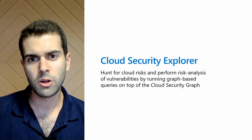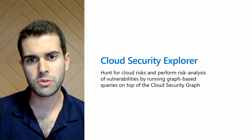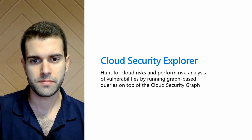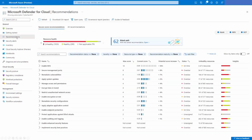In addition, we are also announcing today the Cloud Security Explorer. The Cloud Security Explorer allows you to customize your findings and query the multi-cloud graph with your own custom queries. Now let's see all of this in action. Let's start by going to recommendations and review the list of security issues detected by Defender for Cloud in my environment. I can see that Defender for Cloud found 1,000 resources with security issues, but only a small fraction of them are actually part of attack paths that attackers can exploit. I want to focus on those to review and immediately take action to resolve them.